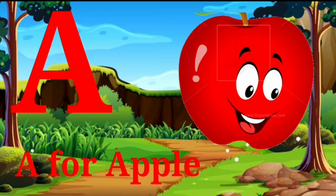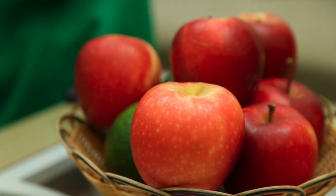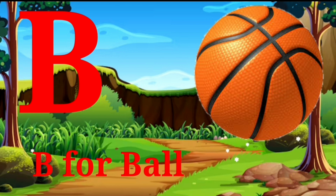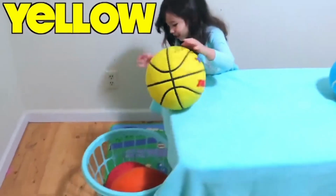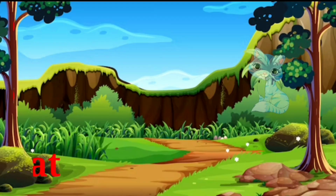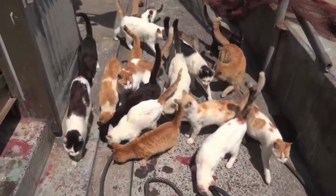A for apple. B for ball. Orange. Yellow. Oh. What's that? Green? Yeah. C for cat.